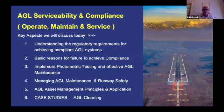So when we look at this operate, maintain, and service side, we still need to understand the regulatory requirements for achieving compliant AGL, and what the basic reasons for failure are. There are a host of reasons why a light does not achieve its photometric output, and we'll briefly touch on the various bullet points, but then we'll concentrate on what is probably the main reason we normally experience on an airfield, how we identify that, and what actions we take to return those light fixtures as near as practicable to the standard. We've got one or two little case studies associated with that, so we'll look at the tools and how we manage the asset.